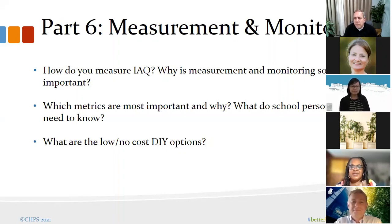Kristen's going to talk next year about what's important and why. But it's what's important to measure is based on what is important to you to have happen, or what is important to inform your decisions about what you want to do. And so there's a variety of measuring and monitoring techniques you can use, but they're all tied to what you want your actions and your outcomes to be.